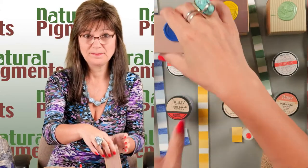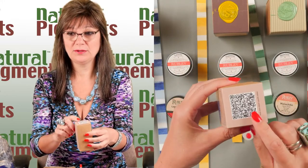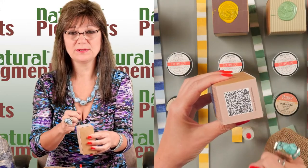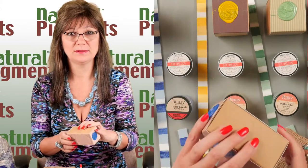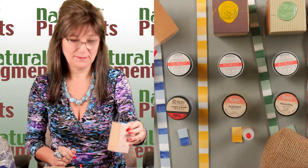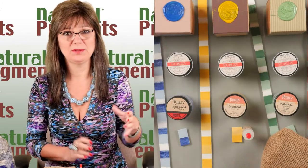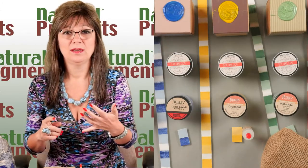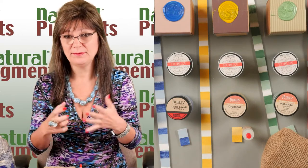Can you remind them again about what the QR code is for on the bottom? QR code. So when you scan it, it will give you access to the article about that specific color. And George put specific information about history, the swatches. Then he will have, I believe, even videos on how we made these colors.